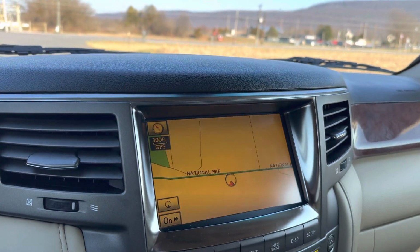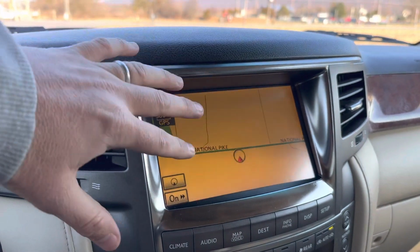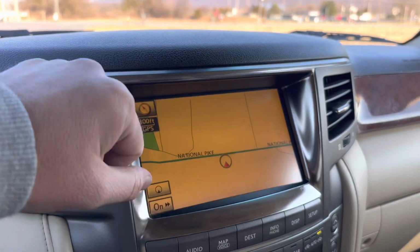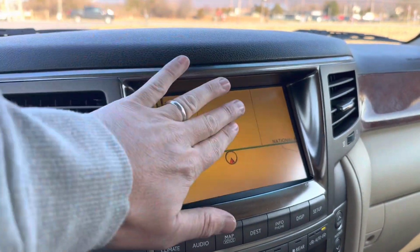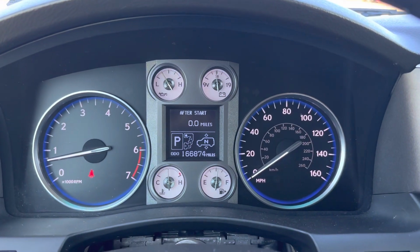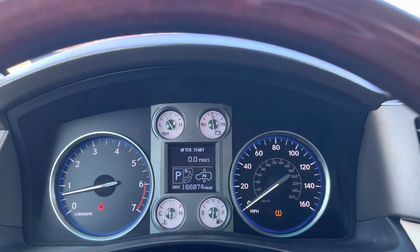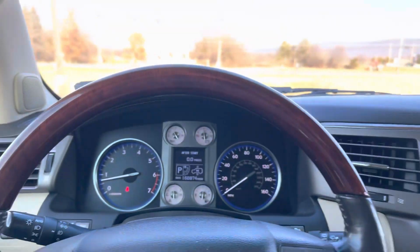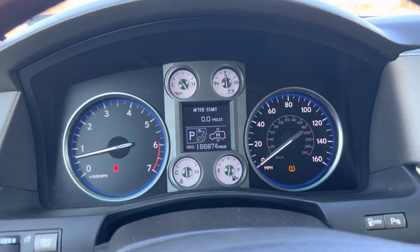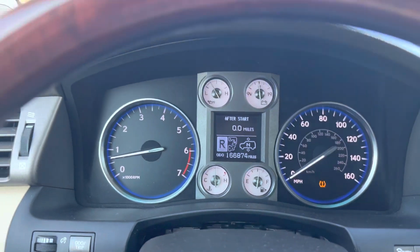Definitely an improvement on the navigation screen for the 200 series versus the 100 series. It's a lot bigger, more high definition. So it looks like it's flashing in the video, but it's actually fine. That's just the effect of the iPhone. The only warning light on the dash is the tire light, which is flashing. It's just the front driver's side tire is a little low in air, so I'll have that fixed before the auction ends.